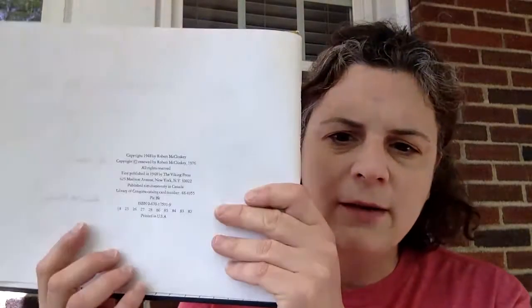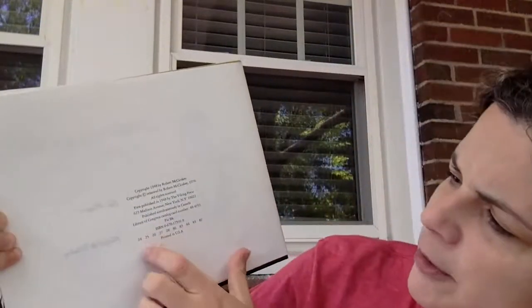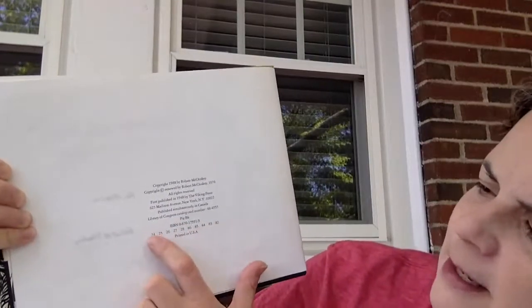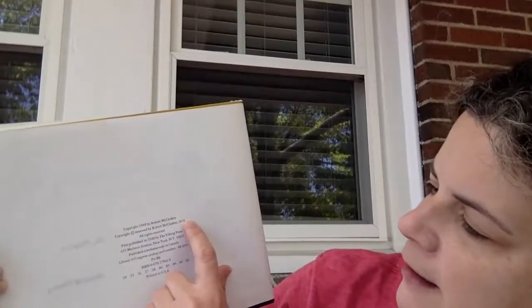On the front it has a sticker that says Children's Favorite for 50 years. Let's look inside and see when this book was copyrighted. If you look inside the front cover, usually on the back of the first page, you'll see this. And this is all the information about the book and how it's cataloged in the Library of Congress, what its international standard book number is. These numbers have to do with how many editions have been printed. And right here, you'll see copyright 1948 by Robert McCloskey. So this book was first copyrighted in 1948. That's a really old book.